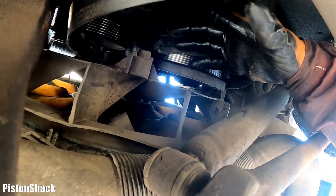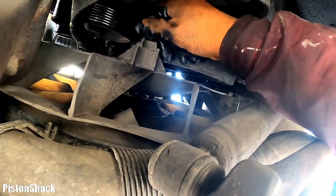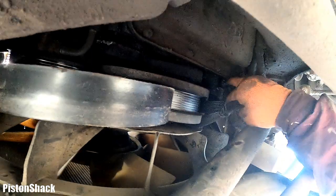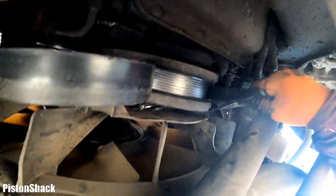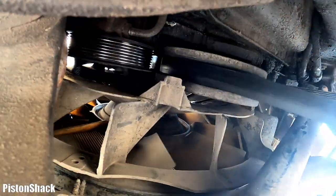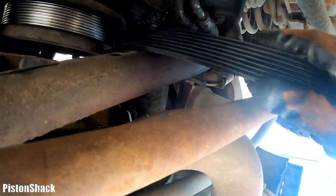On this truck probably some shields are missing. It came like that. I have no idea. Looks like this part is broken. Anyway, on your truck it might be different. Let's just get this belt off. Crank, pull it. Nice, okay. Here we go. Power steering is free. And now, nice. We can pull our belt out.